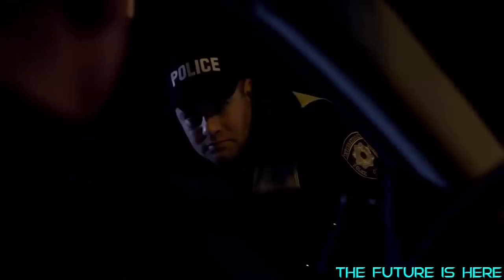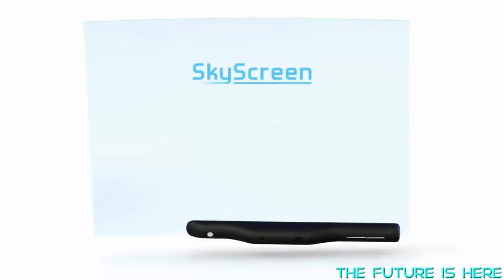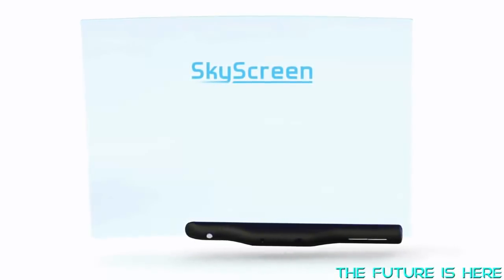That? It's a transparent sunscreen film. Film? Turn it on again. Sky screen, a head-up display you've been dreaming of.